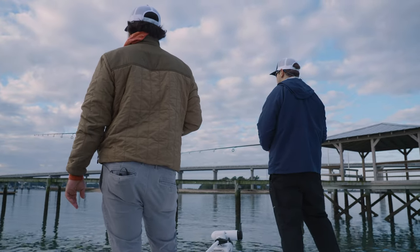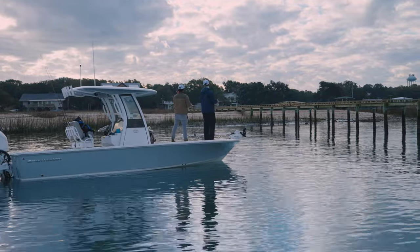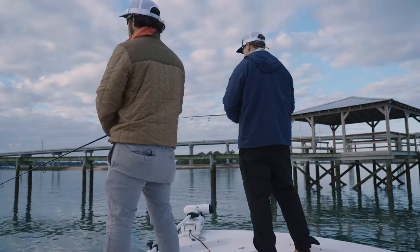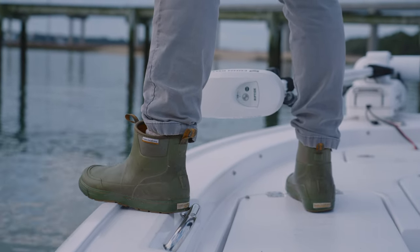A lot of times you get some black drum and stuff in between. They'll usually take it and just roll with it too. Once they have it, you'll know. Yeah, they don't peck around with it. No, they'll pick it up and just start. I always kind of just let them run and then give them an easy pull back. Let them really take it in. Yeah.